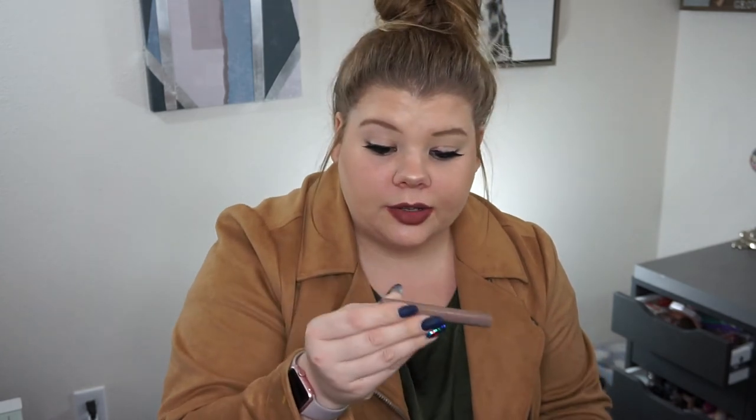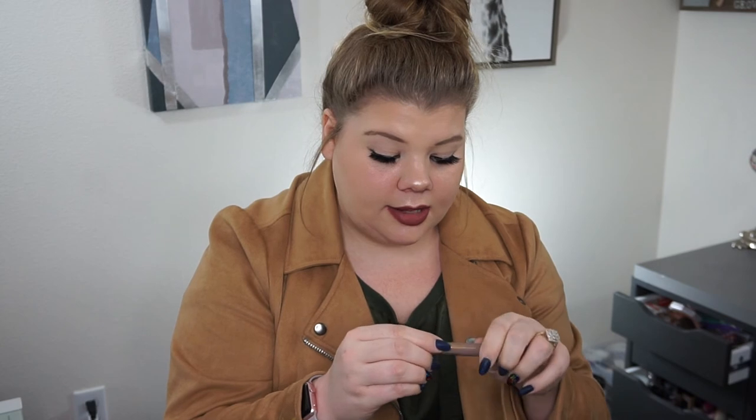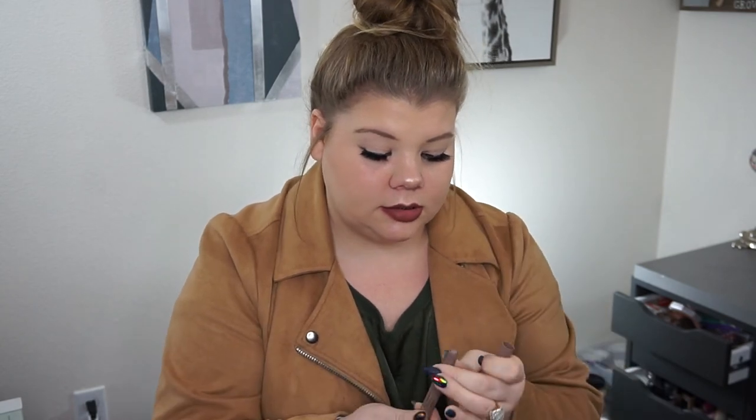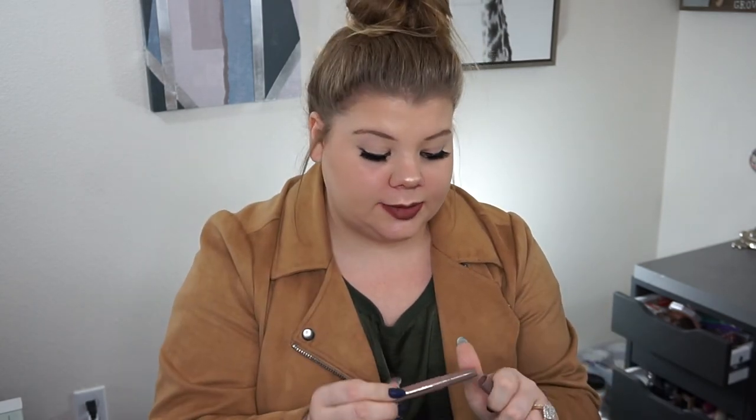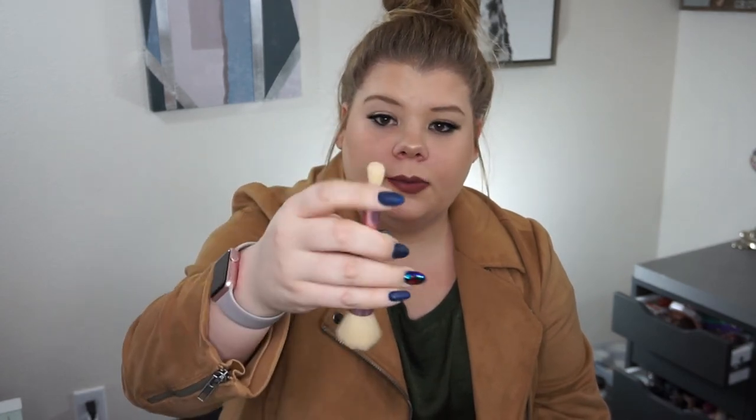I have some eyeshadow. This is like an eyeshadow stick. It is the Tarte Colored Clay in Matte Slate. So just to put a little something something on the eyes. I have a little two-ended brush. This is a Mally brush, I believe. So a fluffy end for powder, a more contoured end, and then a little foundation brush.